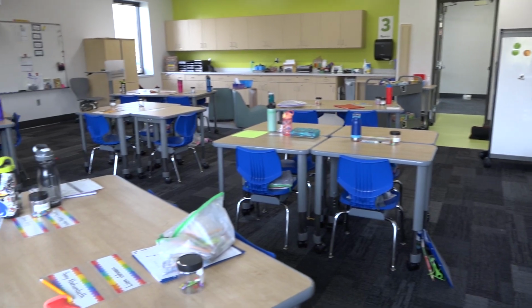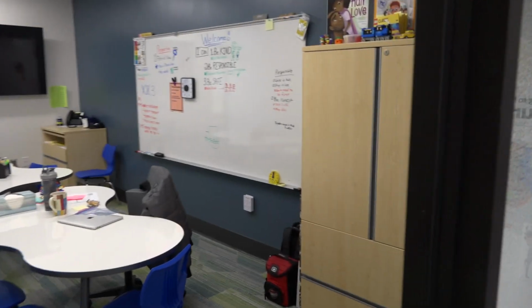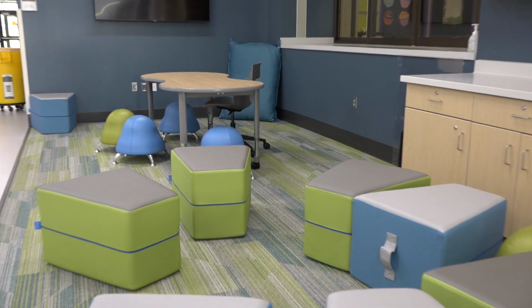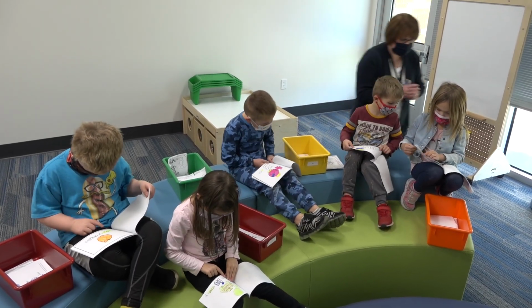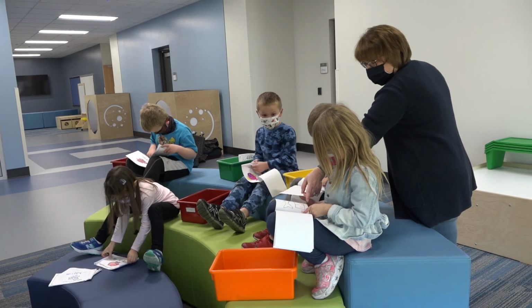So our addition includes 4 classroom spaces, 2 conference rooms, which we are currently using for 1 behavior intervention support specialist, as well as our school counselor, and 3 learning commons areas that can be utilized by all students in the building. We also use the spaces for story time and collaboration amongst the grade level as well. So we're able to get more than 1 class out in the team area and read books, do stories, sing songs, and do some movement together.